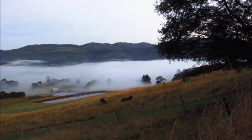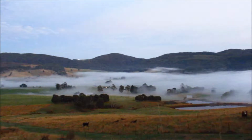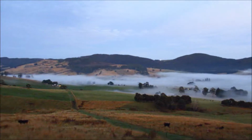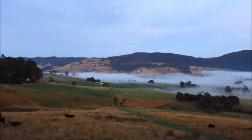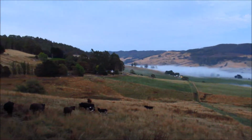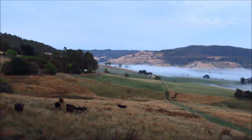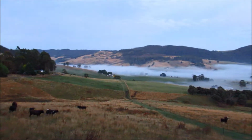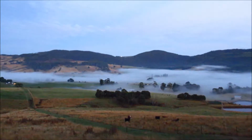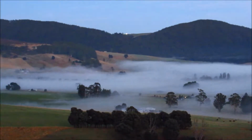Well, I'm just heading down into Guns Plains to have a fish in the Leven River, and that's where I'm heading to. Down in there, all that mist is. Quite cool this morning. There's no wind. It's actually a beautiful day. It will be a beautiful day, and the river should be at a nice height. So yeah, let's hope we can get into a fish. So that's where I'll be, down in there.